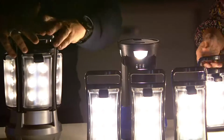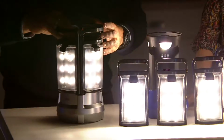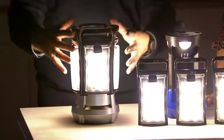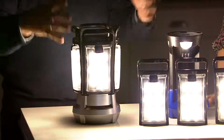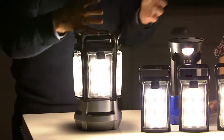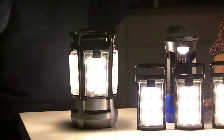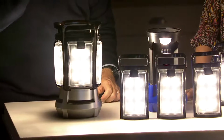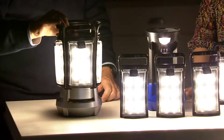So when you have it here in the base like I have it, and I have it on high, okay, with those 8 D-cell batteries in there, you get 40 hours of continuous light. So let's do some math. Okay. All right. If you need 8 hours of light, and you divide that into 40, you're going to get 5 continuous nights of pure light on high. That is a lot, by the way. 5 nights. Try that with a flashlight.